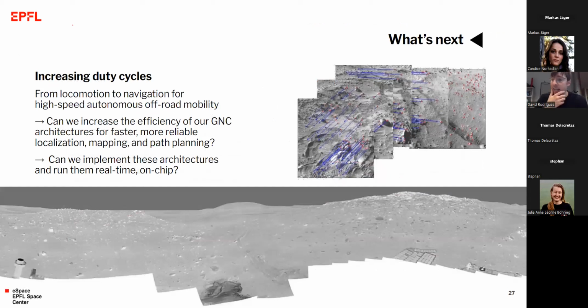So what's next? What I just explained had a lot to do with locomotion, traction, and suspension design. I didn't mention much about suspension design. I don't have a lot of time, but I'm happy to answer any questions if you have some.